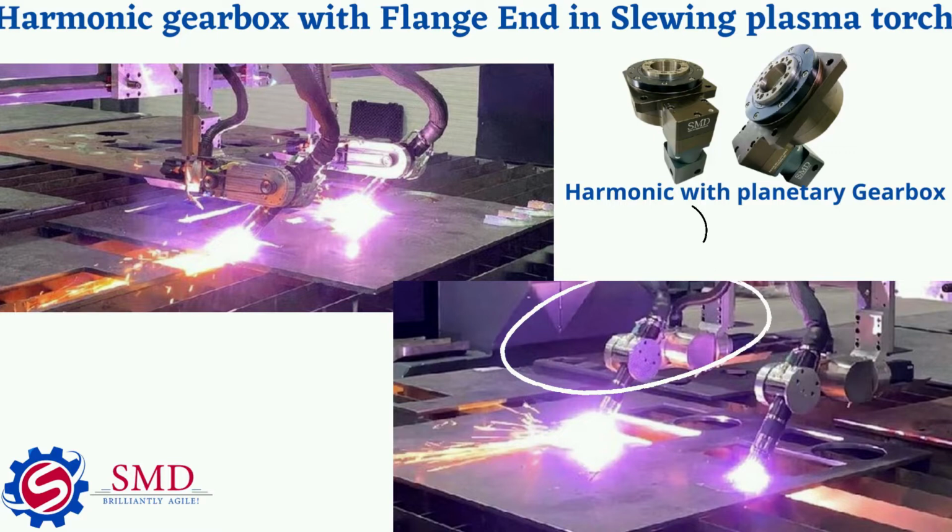CNC plasma machine uses the harmonic gearbox to swing its torch at different angles to cut the material. The swinging movement of the torch is positioned with a servo motor with support of the harmonic reducer.